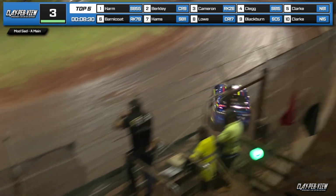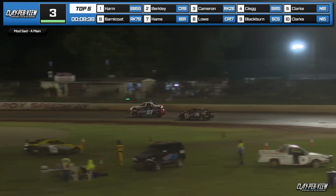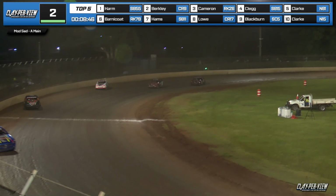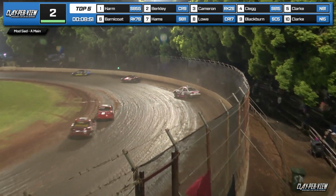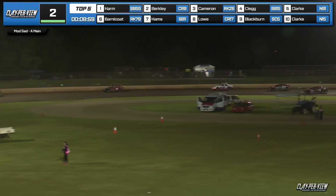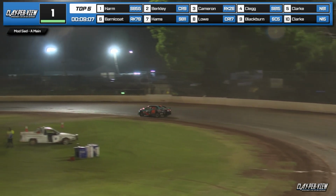One more time, Josh Harm to the better of Joel Berkeley, heads down the back straight. Next behind him, Mason Cameron. Pacey Clegg has got himself perhaps into position number 4 under the tower for Josh Harm. Joel Berkeley, Mason Cameron back in position number 4, but a big gap to make up is Pacey Clegg to the better of Quinton Clark, and behind him is Bailey Barnicoat as they take the white one.